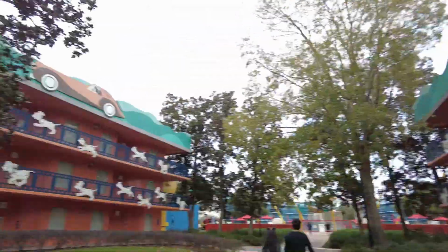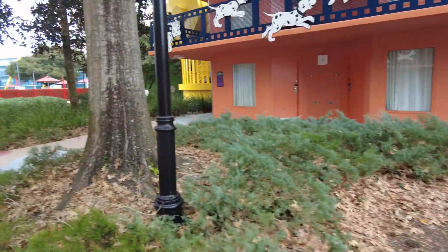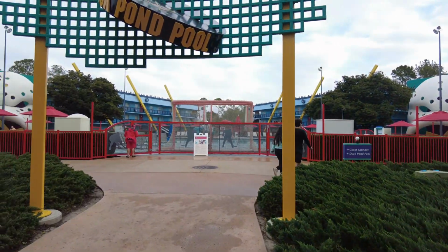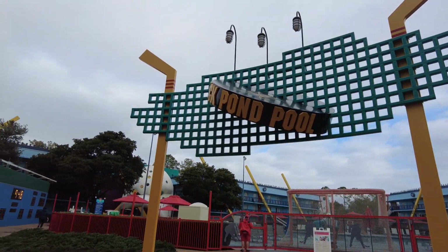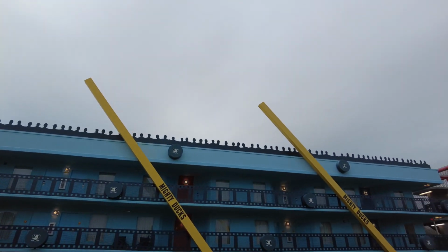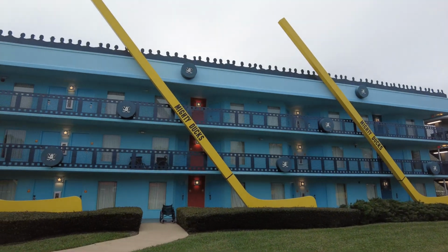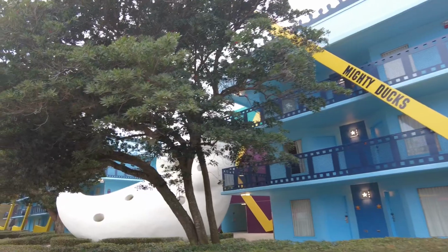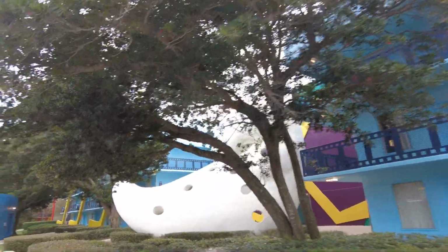And if you go all the way to the back of 101 Dalmatians, you will come to the Mighty Ducks section. Now this section is kind of out of the way, but the thing that's really nice about it, it does have its own pool, the duck pond pool. So if you like to have a quieter pool anyways, or if you're staying here and you just don't want to go all the way back and forth to the front, the quiet pool is located here.